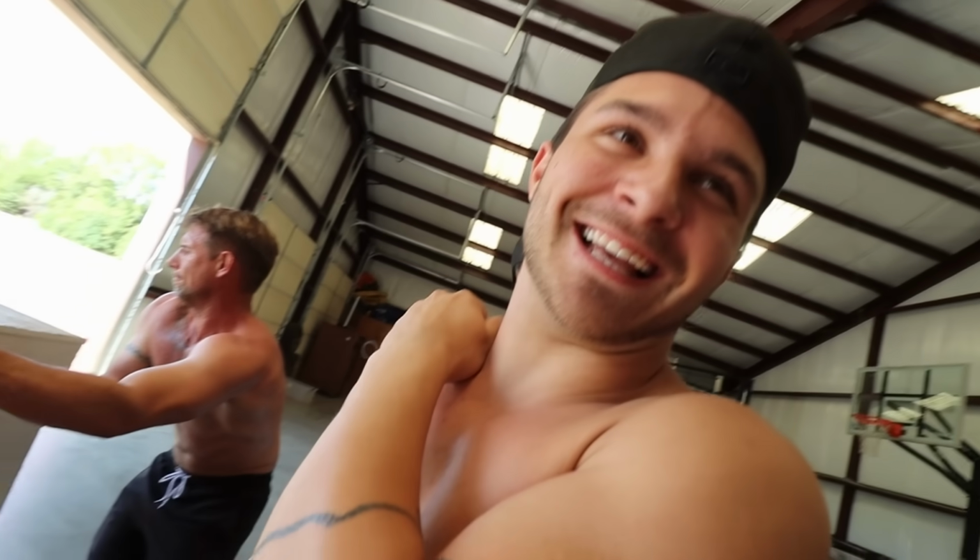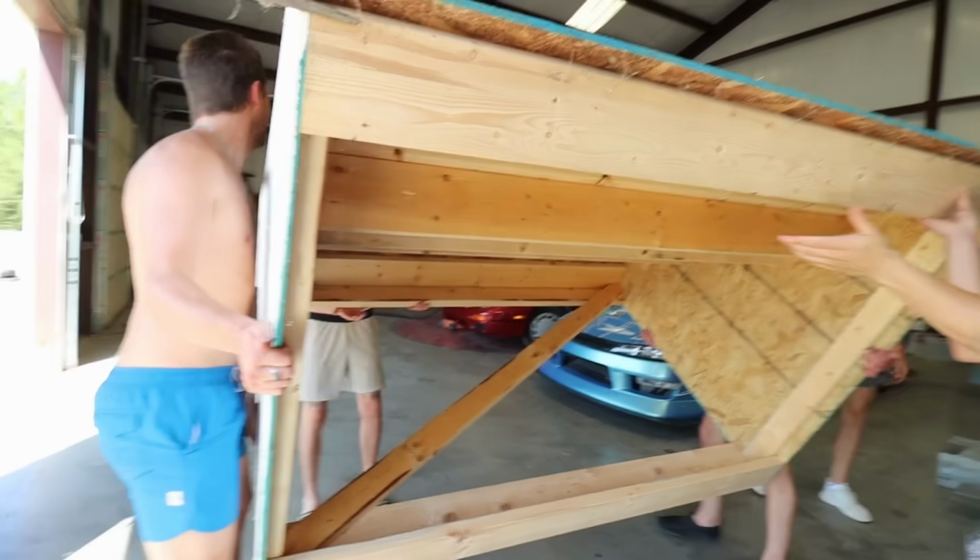Do you really need to add this? Yes. I think it's big enough already. People are saying it's not the world's biggest. It is the world's biggest.